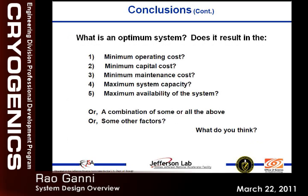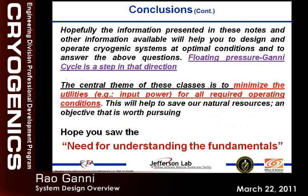Okay, this is where we started. What is an optimum system? Is it minimum operating cost, minimum capital, minimum maintenance, maximum system capacity, maximum availability, a combination, or some other factor? My idea is that, hopefully, the information presented gave you some idea of how to specify if you are buying a system, and how to operate if you have a system at all. And the floating pressure cycle is a step to get you close to that optimum in operating conditions or the design phase.